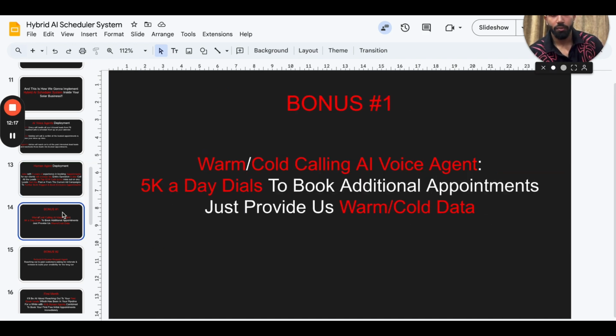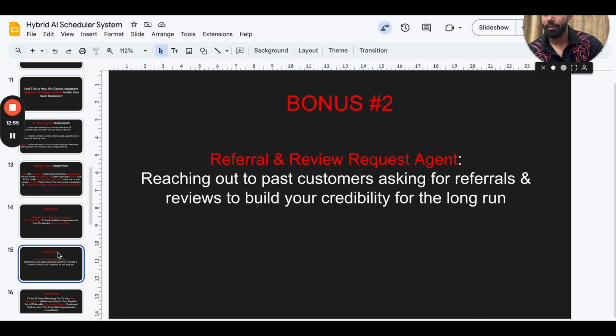So for our clients, we also give out a couple of bonuses. We also provide them warm and cold calling AI agents, and a lot of our clients are doing cold calls as of now. They're averaging 67 appointments a day, and obviously we are trying to stay under all the policies in the market. We are staying TCPA compliant. All the leads that we have for our clients are DNC scrubbed. We are booking appointments, clients are happy, we are happy. That's what matters at the end of the day, right? So you just need to provide us with the warm data and cold data, and we'll set up this warm and cold calling agent. I'll tell you about this later because it will make much more sense later in this video.